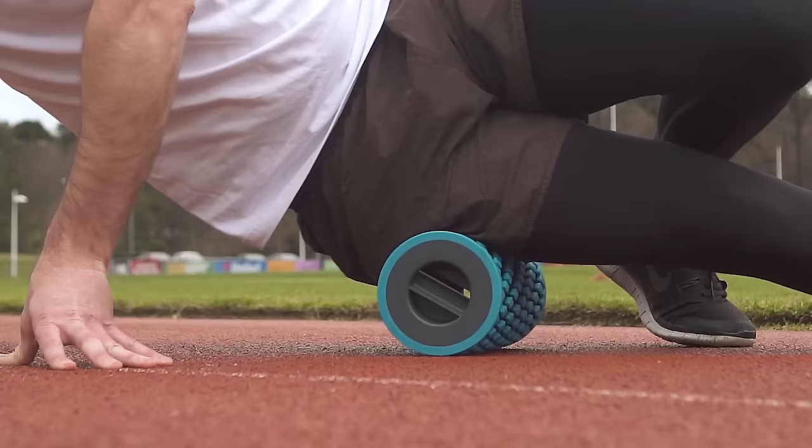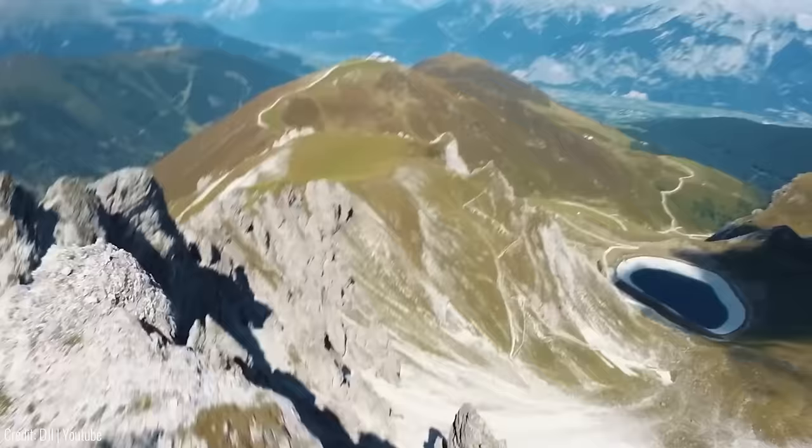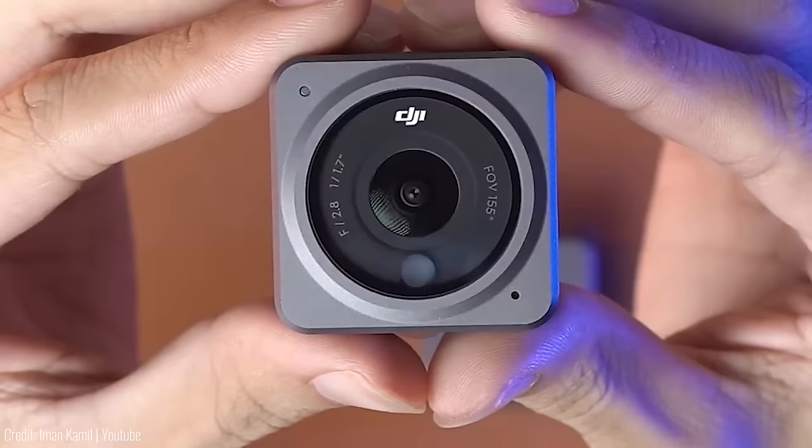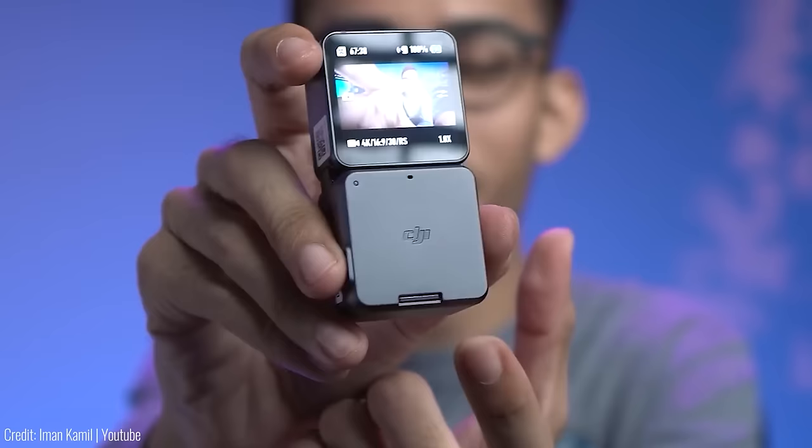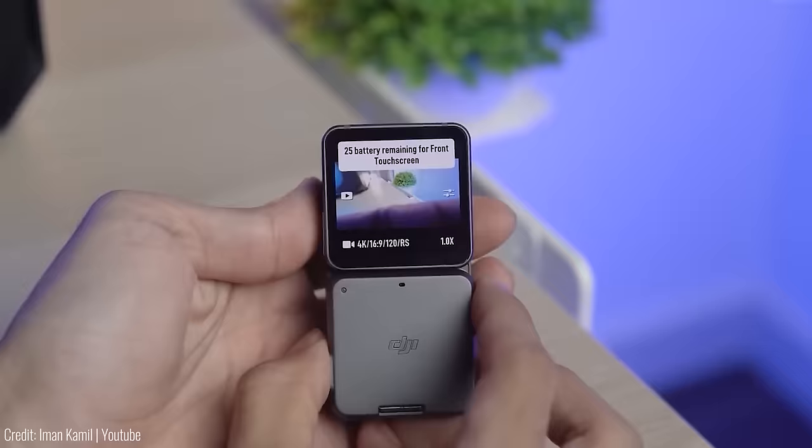DJI Action 2 Dual Screen. Now, if you're looking for a powerful camera that can capture all your adventures, the DJI Action 2 Dual Screen is the perfect gadget for you. With its dual screens, this camera allows you to easily frame your shots and review your footage on the go.